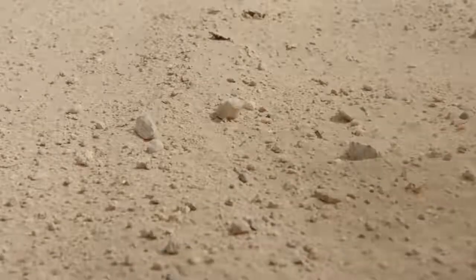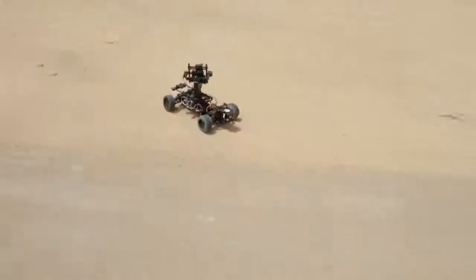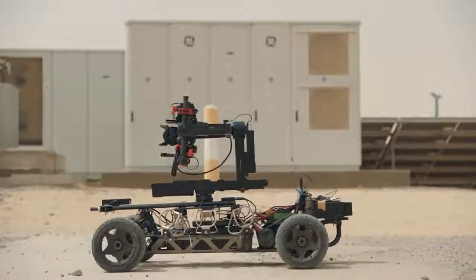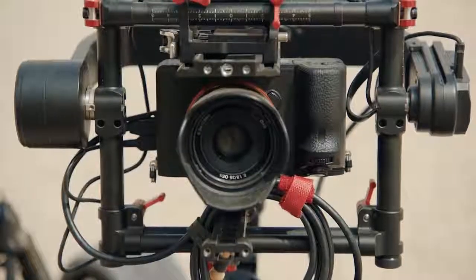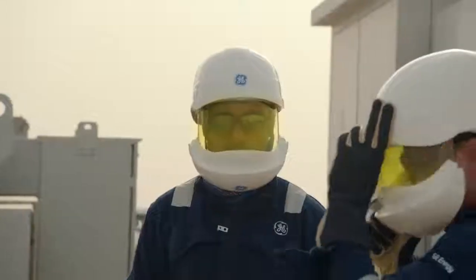The ambient temperature in the Dubai desert reaches 50 degrees Celsius. It's a really challenging task for our engineers to achieve a product that can withstand such harsh conditions. One of the major advantages that we have for this harsh environment is GE inverters, which can operate at these high temperatures with very high efficiency.